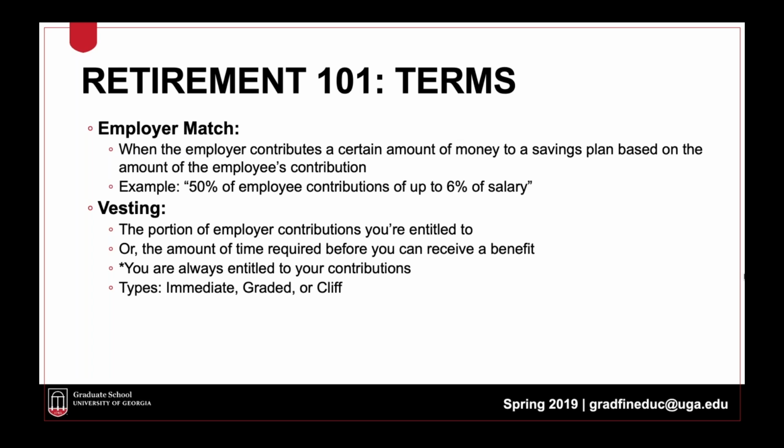So there are three types of vesting schedules: immediate, graded, or cliff. Immediate means that as soon as you start working at the company, as soon as you start participating in the retirement plan, and as soon as the money comes from the employer into the retirement savings account, it's 100% yours. You are completely entitled to it. If you were to leave the company, you would keep everything the employer has put in.